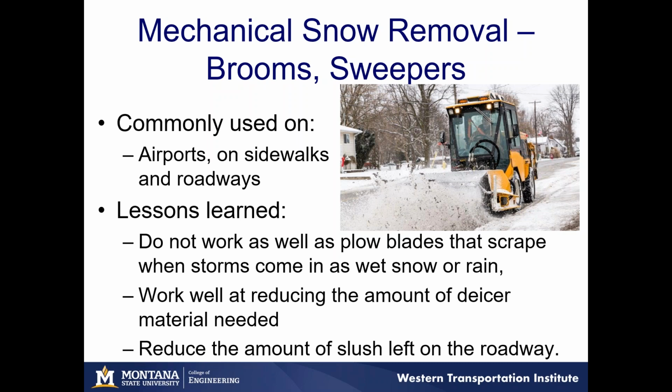Some lessons learned that we were able to pull from folks is that the purpose of these brooms is they are not plow blades. They are not designed to scrape material off the road. They have a very specific use, and we'll go over that shortly. But when you do use them in the right conditions, they can significantly reduce the amount of material you need and the amount of time that you put out there. And they also are good at removing slush from the roadway.